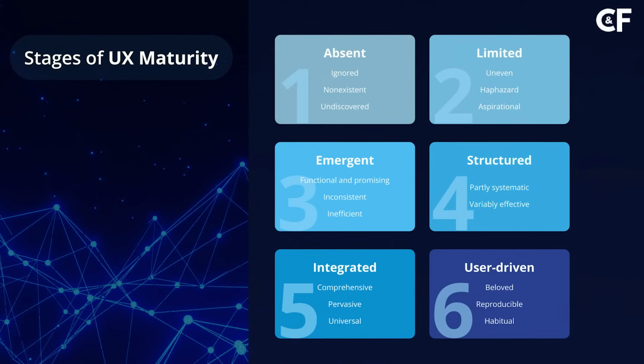Okay. So what are the challenges that you see in your everyday work from the UX perspective, I would say? Yeah. So companies are at different stages, depending on their UX maturity. According to Nielsen Norman Group, we have 6 stages of UX maturity: absent, limited, emergent, structured, integrated, or user-driven.